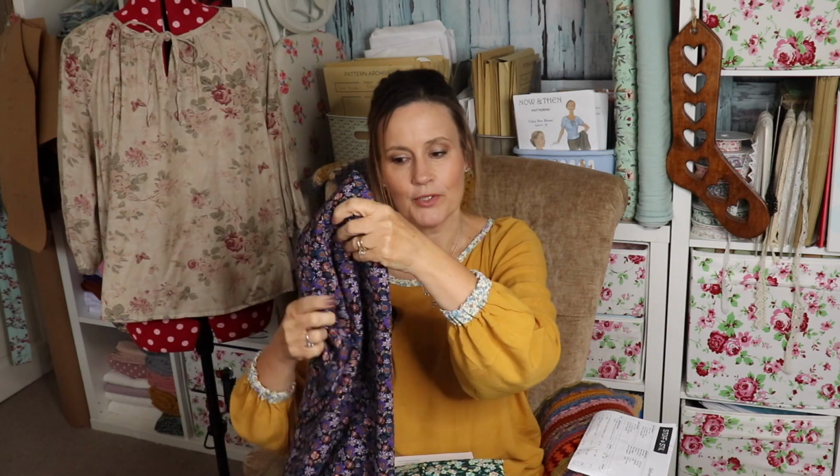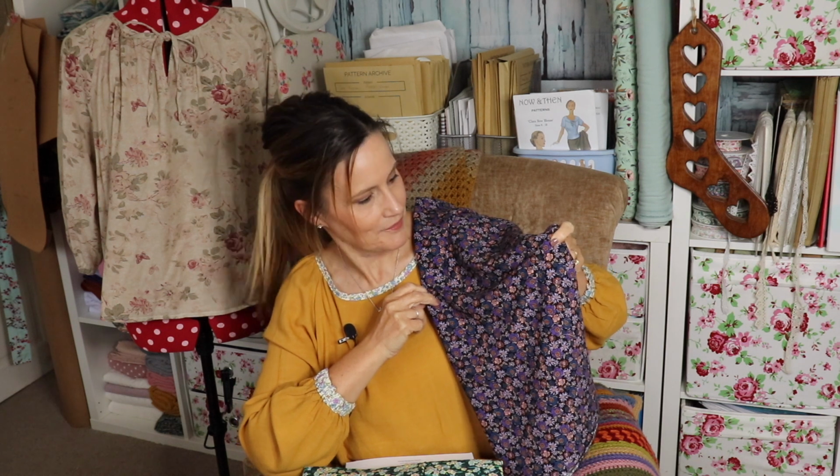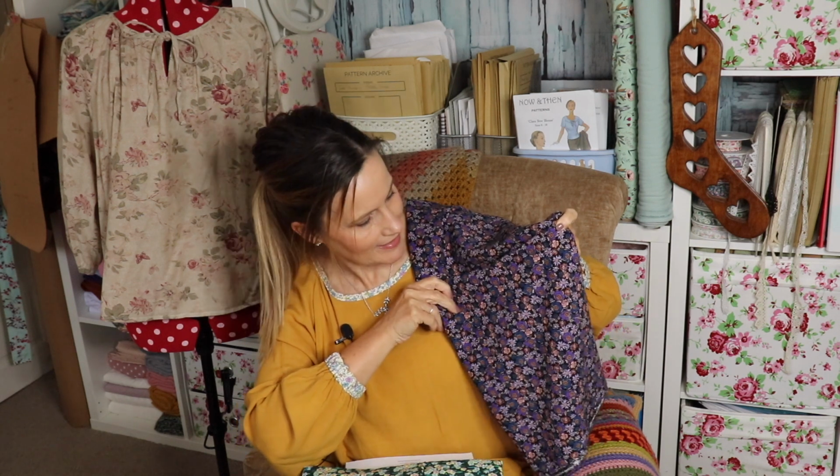So I chose this one purely because I just loved that purple Ditsy print. I just think it's so gorgeous. Again, vintage looking, vintage vibes, days gone by. It reminds me of my nana, I don't know why. And purple is not a colour I would ever choose to pick, but because it's in my colour wheel, I thought, let's see, and I really do like it, and I just think it looks great against my skin. I don't have a single thing in my wardrobe that's got anything remotely purple in it at all, and I'm so excited to get this made up and add it to my wardrobe.